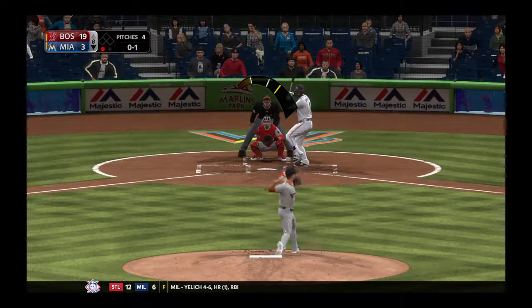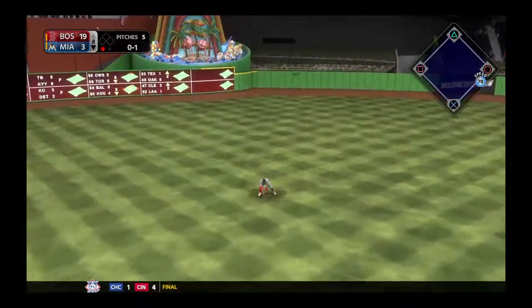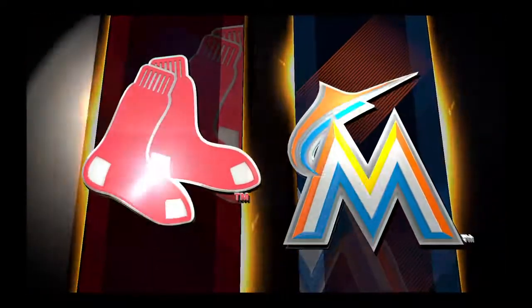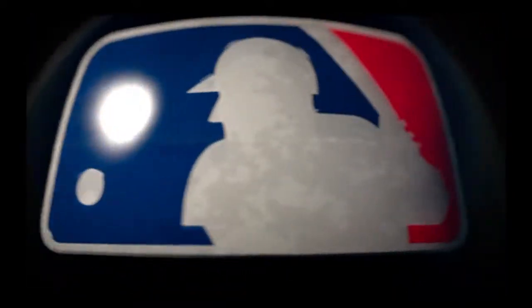He's ready. Here's the 0-1. Ground ball sent back up the middle. A dive, but he can't get it. It's through into the outfield. Even though that pitcher was able to execute in off the plate, the batter was able to keep his hands inside that baseball and drive it up the middle.